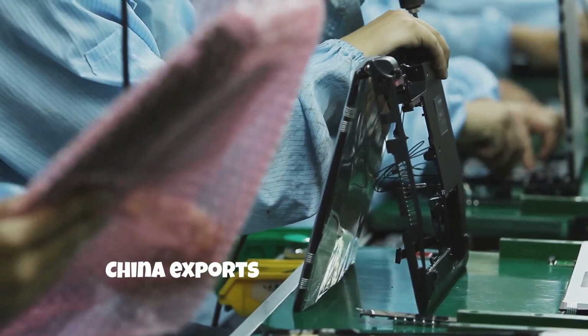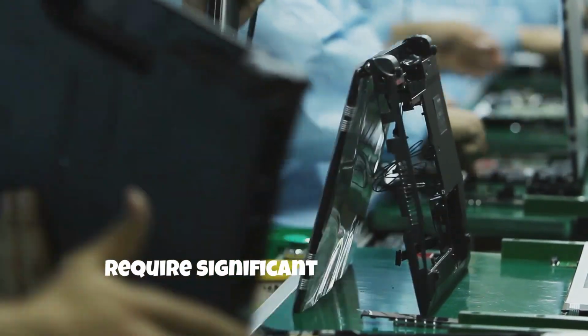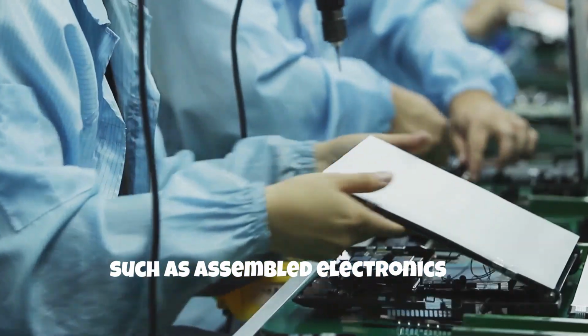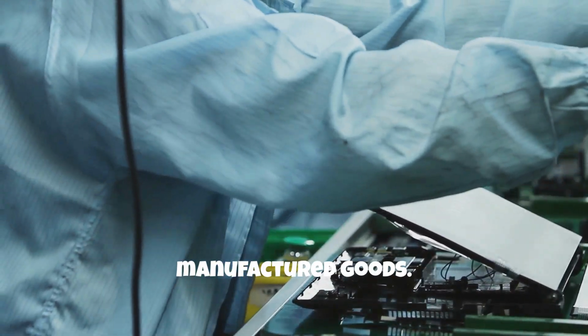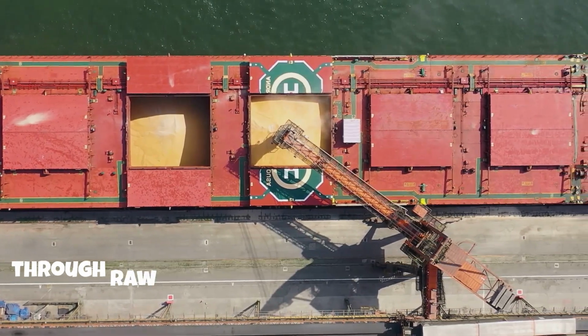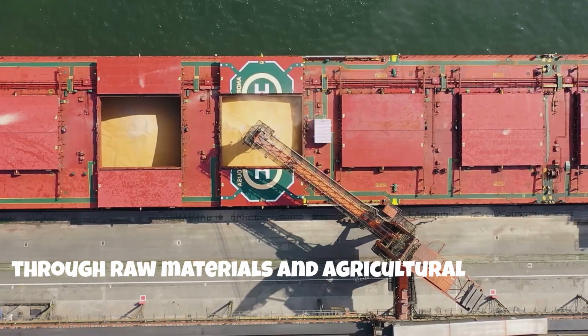China exports products that don't require significant virtual water, such as assembled electronics or manufactured goods. Meanwhile, we're shipping them our virtual water through raw materials and agricultural products.